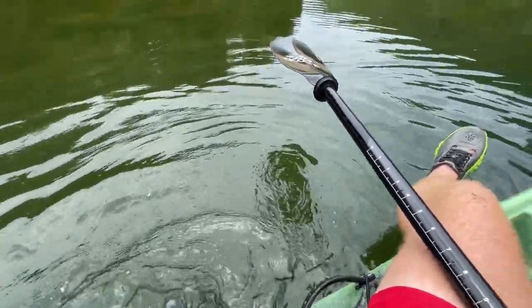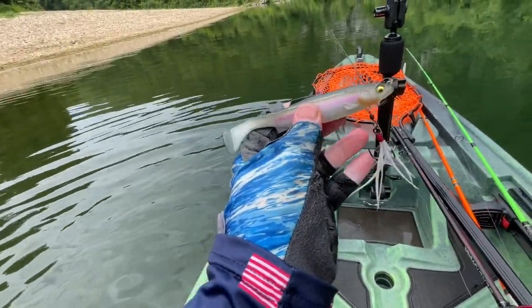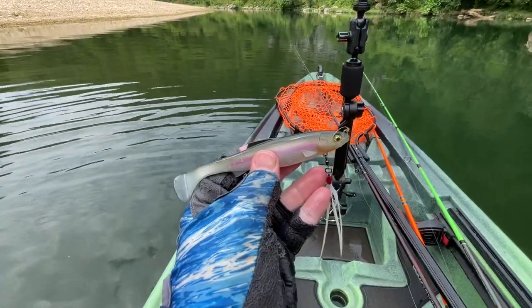That was a terrible release. I've caught him on the 5-inch mag draft. I can't remember what this color is called, but that's it right there.